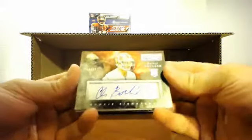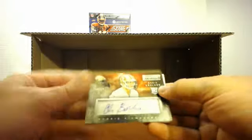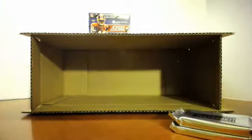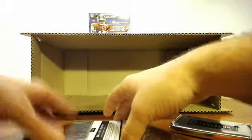Chris Borland, clear auto for the 49ers, number 95/99. I think that's every time we've done a case so far, we've pulled an Odell Beckham autograph playbook. That's kind of nice. Might have been one that we didn't hit it, but.